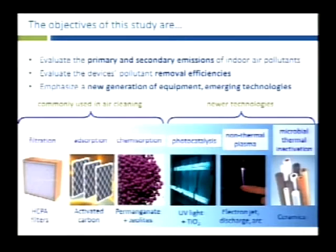So for the study, the goals were, in the first place, to quantify both primary and secondary emissions. By primary emissions, we define everything that is directly emitted by the air cleaner, and secondary is anything that is formed in the air as a consequence of operating the air cleaner.